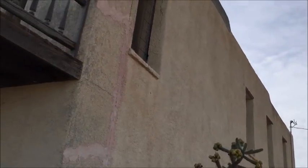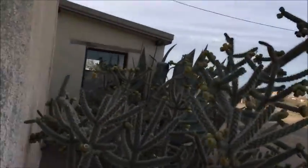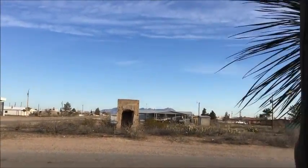Is this? It looks like it's still being used. So somebody was shot here. They covered up the bullet holes. They probably had some bullet holes going on here. So that's something. And then their machine gun was set up over there. There's a sign over there.